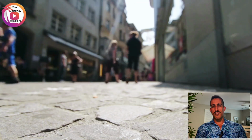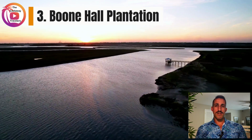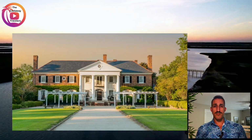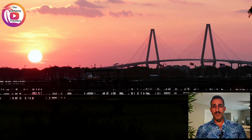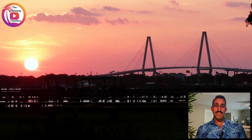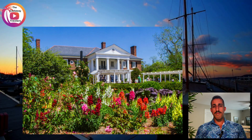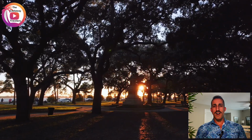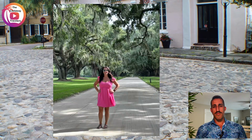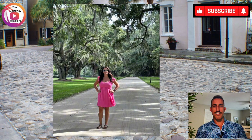Moving on, for just $28, Boone Hall Plantation offers a deep dive into Charleston's complex history. From the iconic oak-lined avenue of oaks to the original slave quarters, this site tells both the glamorous and the painful sides of the past. One photo tip that I do have is to stand dead center under the avenue of oaks on that street there for a postcard-perfect photo. The morning light is the best to avoid some of the shadows in this area.